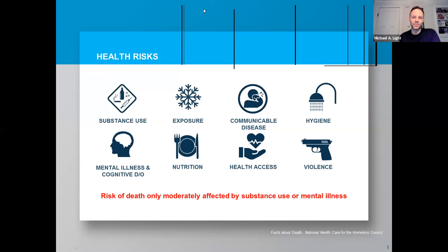But when we actually think about what affects people's health and what health risks they have, it's important to remember that those two things are only some of the modifiers for their health risks and the risk of mortality and morbidity.